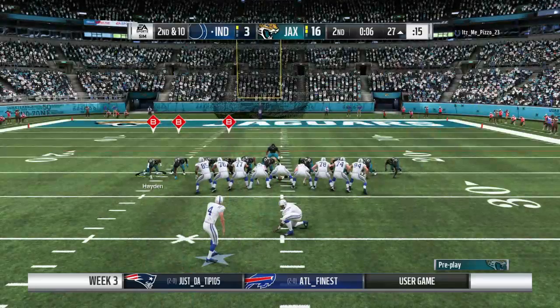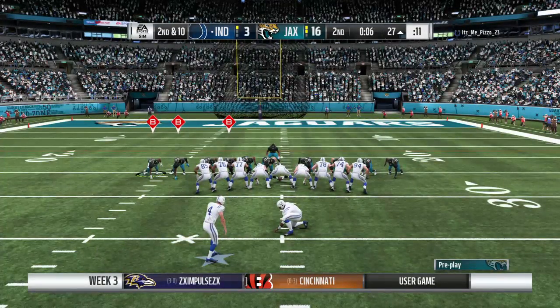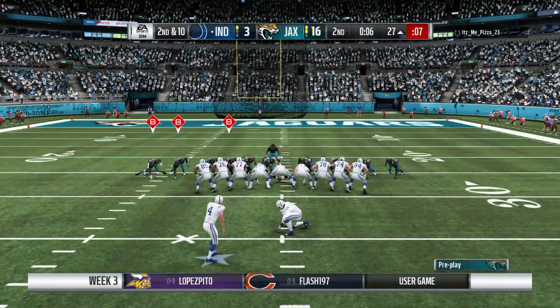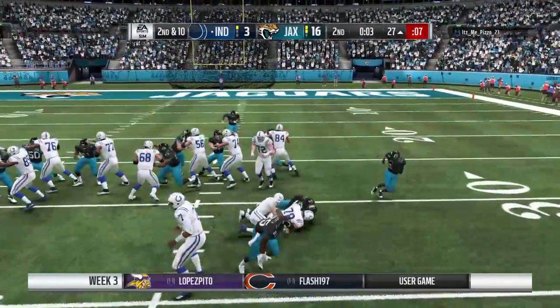So on second down, the field goal unit is on here as they try to get 3 before half. He hit his first one, this from 44 yards out now. Oh, they get to the football. It's blocked.